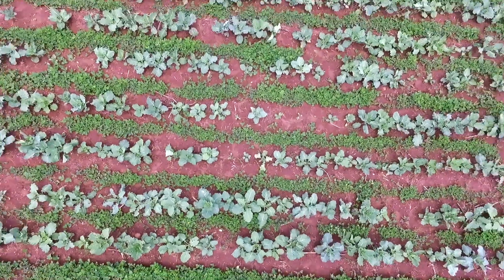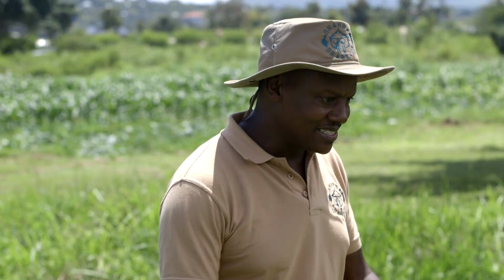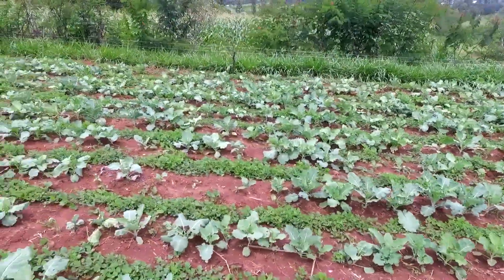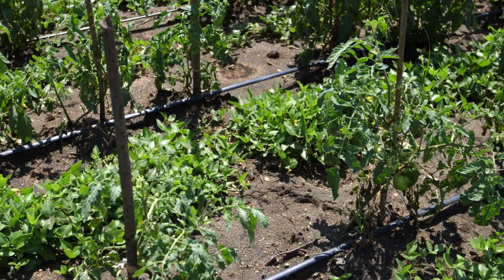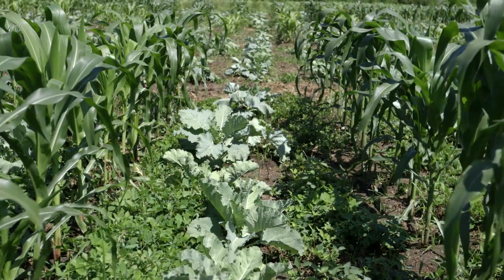When does a farmer plant desmodium? The desmodium and maize and vegetables can be planted at the same time during the beginning of the season. And is it only kales that you can plant desmodium in the lines? No, here in this plot we are seeing kales. In other plots we are also growing tomatoes, and we are also growing onions. But you can also still put maize.